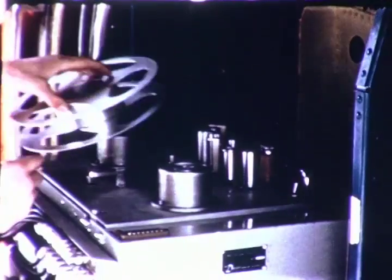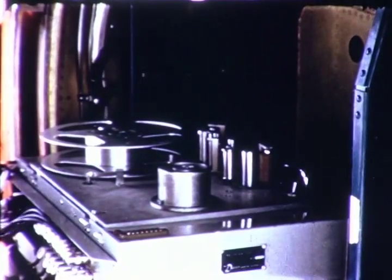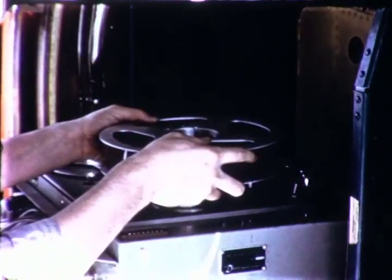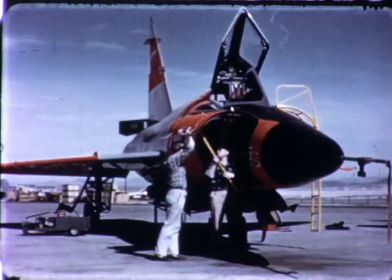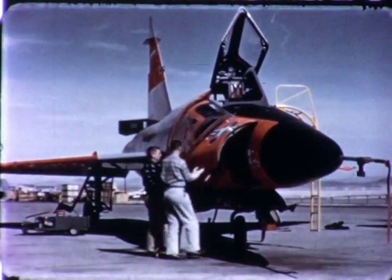This newly developed system accurately measured air loads and dynamic test maneuvers. Up to 300 response functions were recorded simultaneously at individual frequencies on these 14-track recorders. With the recorders and instrumentation installed, the aircraft was ready for flight maneuvers.